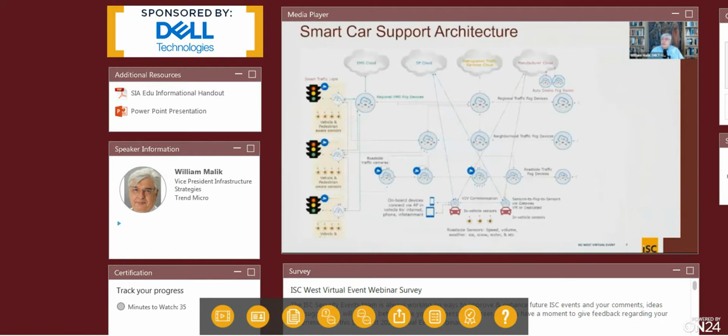Another area getting closer to home has to do with smart cars. Now, here we have two networks. There are the in-vehicle sensors, and then there is the support architecture around it. The support architecture includes everything from the GPS world all the way to collision avoidance, entirely inboard.